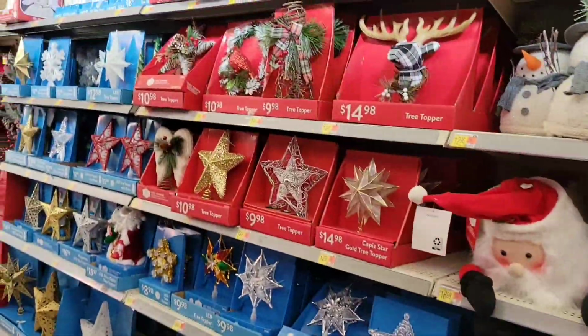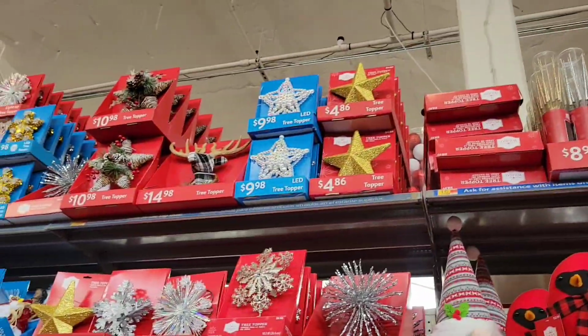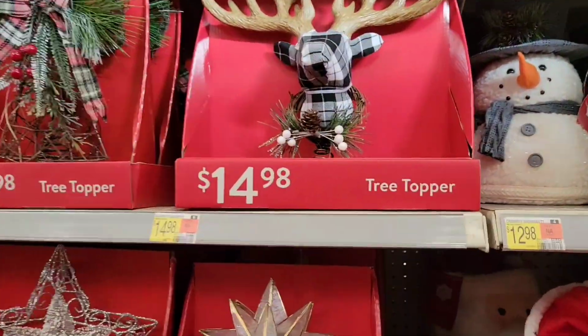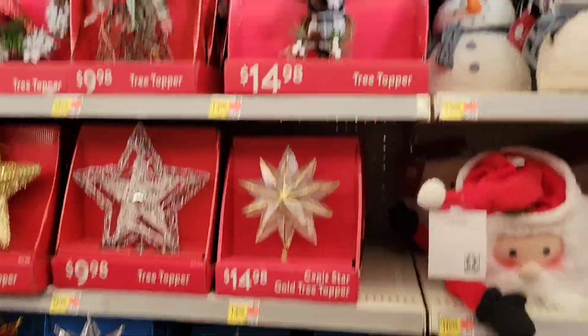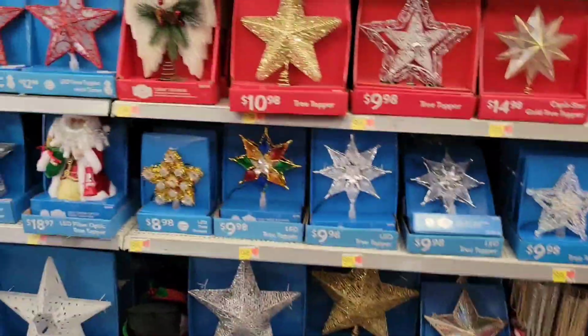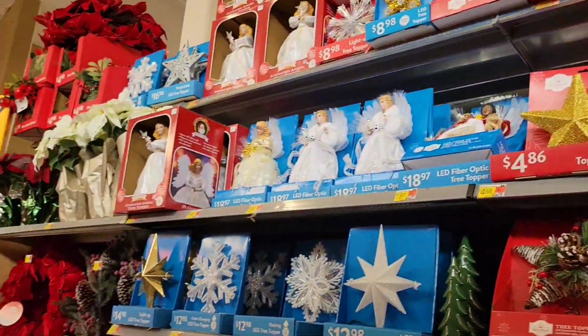So come over here, you've got your tree toppers, so you have all these different varieties of tree toppers, from stars and snowflakes, and I like this one with the reindeer. That's pretty cool, the antlers. They all start from like $12.98 and $9.98, $14.98. And it depends on which one you want, and the different color or design or shape you want.